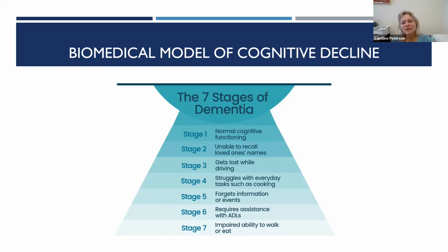This biomedical model is not a good scale because there's too much normal and then a precipitous drop. And so this is not meaningful. To me, it's not helpful. That's why I like the functional medicine approach better, because it's better gradated so that you can identify something is wrong before you can't remember your loved one's name. Something is happening before then.